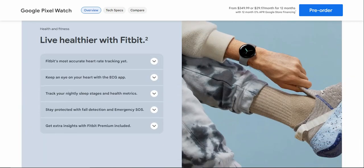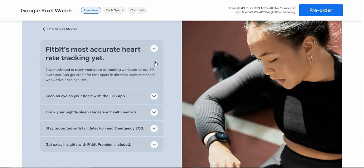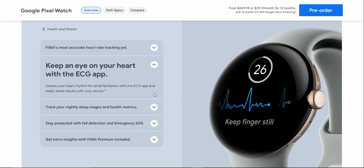Health and fitness. Live healthier with Fitbit. Fitbit's most accurate heart rate tracking yet. Stay motivated to reach your goals by tracking workouts across 40 exercises and get credit for time spent in different heart rate zones with Active Zone Minutes. Keep an eye on your heart with the ECG app.